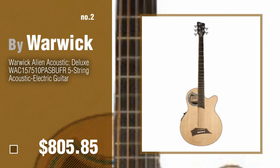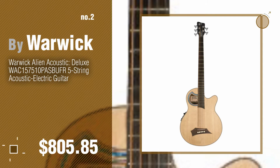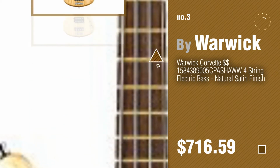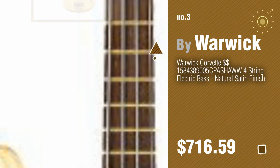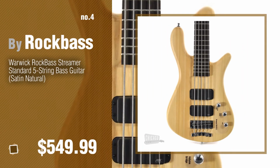Number 2, Another Great Product by Warwick. Number 3. For more info about these great bass guitars and accessories, just click the circle. Number 4. By RockBass.